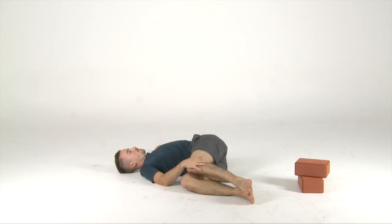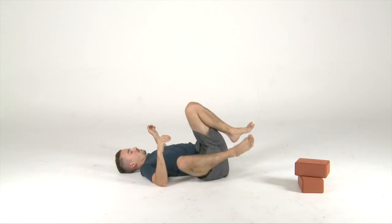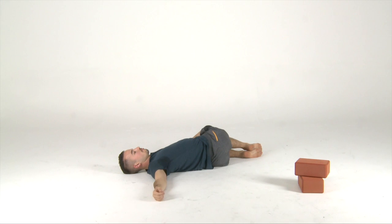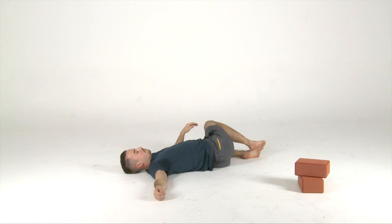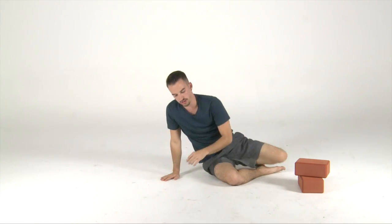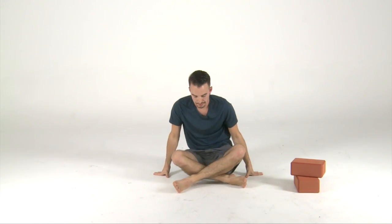You could take several deep breaths on each side, switching. Knees bent, just take them all the way to the floor. And coming up sideways after doing those exercises to a seated or standing position.